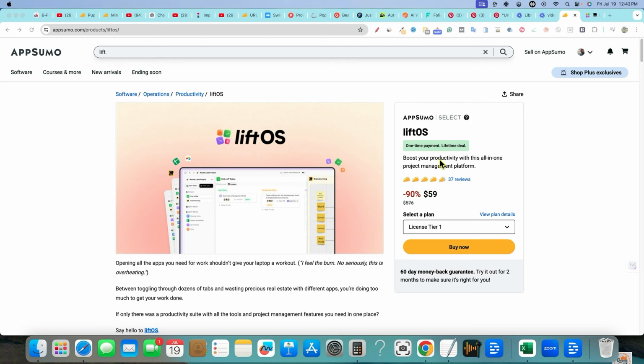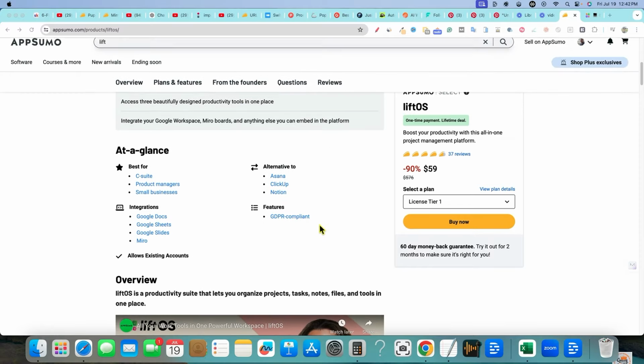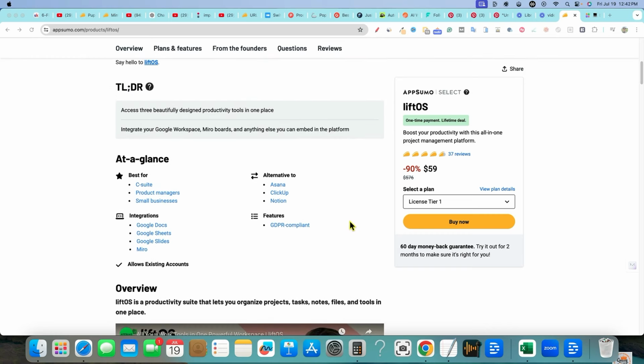You can boost your productivity with this all-in-one project management platform. They've got 37 reviews and it's looking like it's about a 4.5, 4.6, right over here. I'm not going to read through all this, but it is an alternative to Notion, ClickUp, Asana, all kinds of different, Trello. We can do Kanban style project lists and so forth. Really anything that is project management related that you can use this software for.